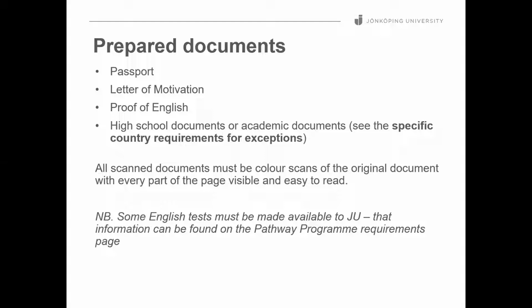So all of the documents, you can scan those and upload to the application. We'll look at that too. They should be color scans of the original document. And if there's text, this has to be easy to read, not fuzzy. So make sure that it's very clear to read.